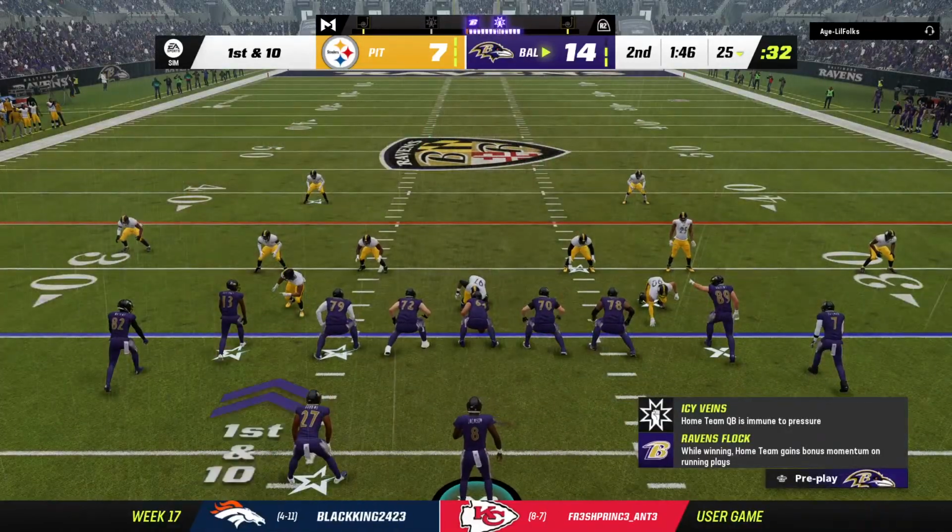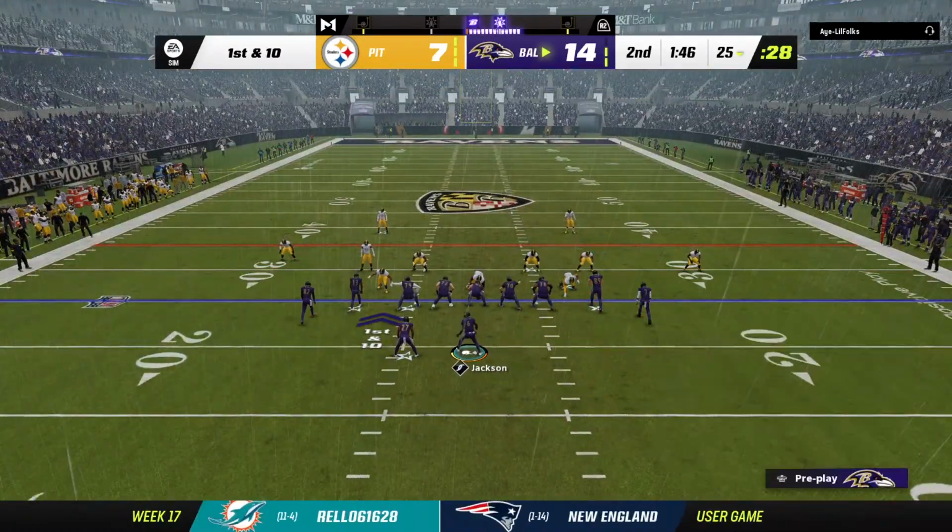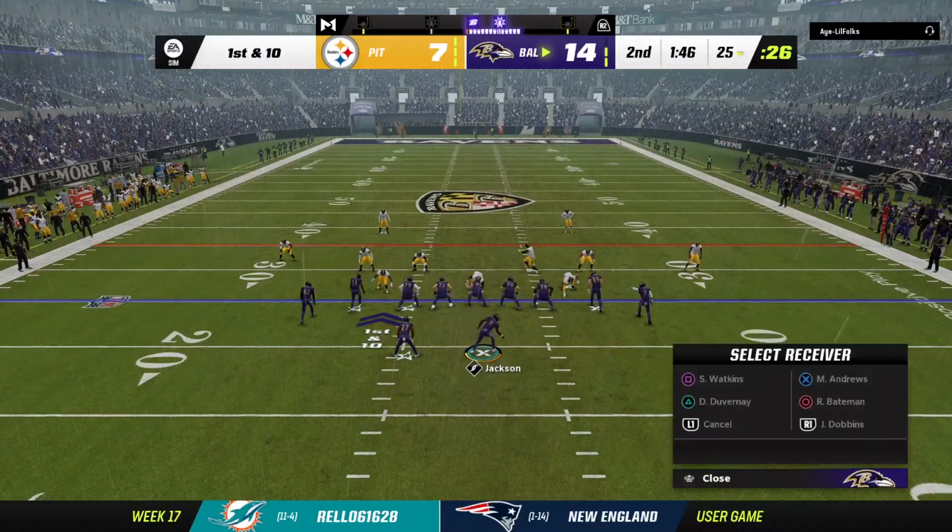The Raven offense set at the line for this next drive. And thus far, the weather has not slowed this offense down one bit. They've looked good so far in the first half.